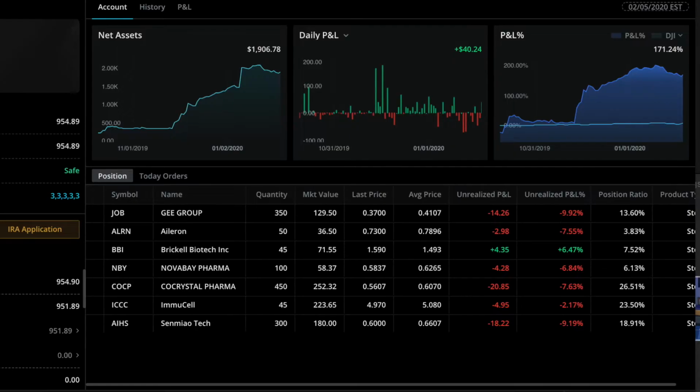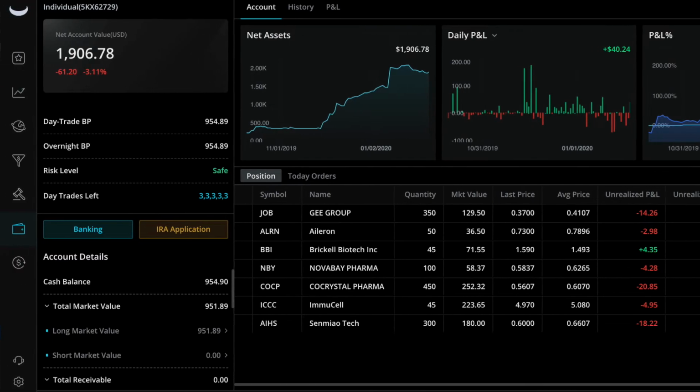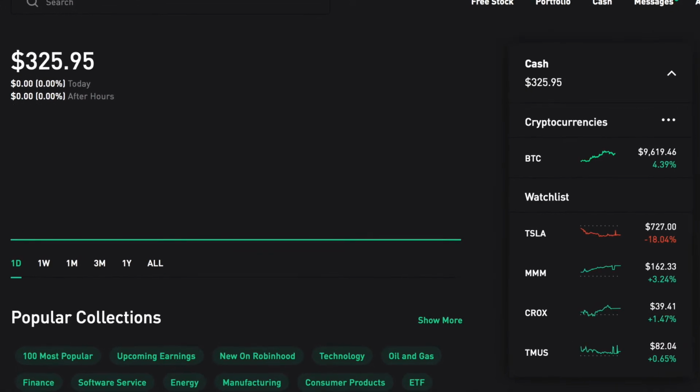But the web app feature on Webull, there's a lot there. It's pretty complicated in a sense. However, it has everything you need to see. Robinhood makes things very, very simple. You'll just see the price chart of whatever you're looking at in the front, or you'll just see your account value. And over on the right-hand side, you'll see either your watch list, the stocks you're holding, or even some cryptocurrencies, which is another thing I want to talk about here as well.